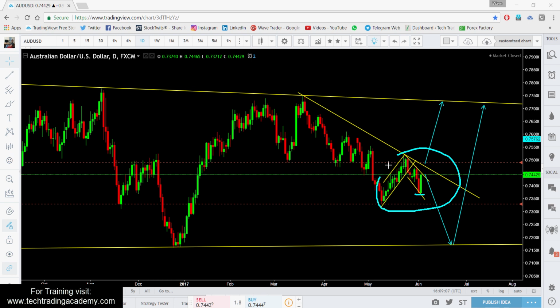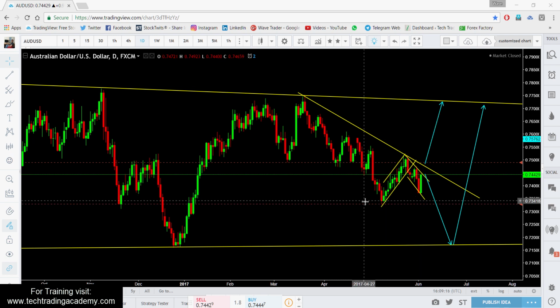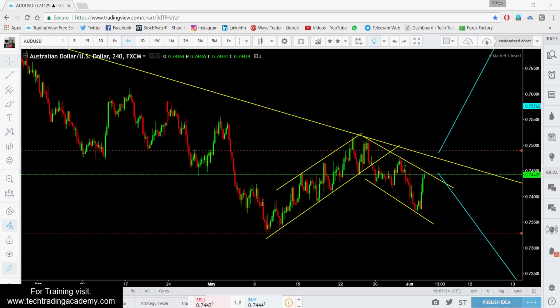Bigger sideways correction. This single candle is not showing that we are going to get back to the top again. So we have to give more time to this pair to see how it's going to do that. So far, this pair is still bearish. Nothing has changed. You can see that it is corrective, and we were looking for a sell here within these ranges.